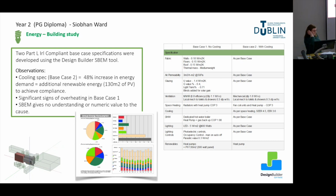But when you actually started to assess it here on the energy side of things, it just got very interesting. For example, the addition of the cooling spec added a 48% increase in the energy demand, and that then required another 130 metres squared of PV to achieve compliance. So although both cases complied, the mechanically ventilated spec showed significant signs of overheating in SBEM, but there was no understanding or numerical value of the cause of the overheating.